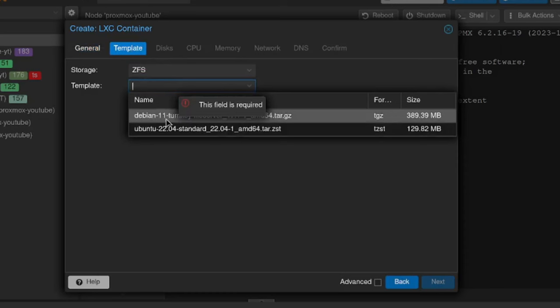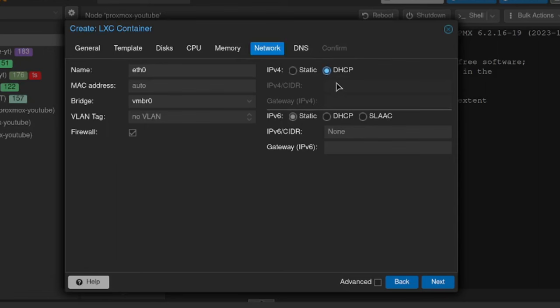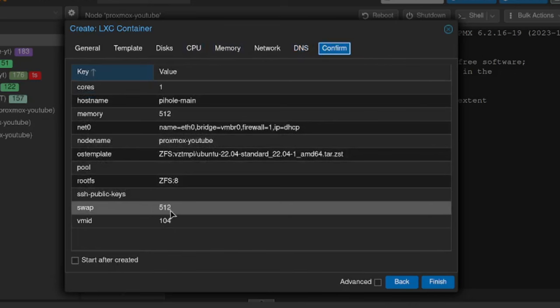Under templates, I will select Ubuntu. Disks, 8 GB is plenty. CPU is one, fine. Memory, 512 MB is plenty for pihole and Tailscale to run. Network, I want to get the DHCP IP address. DNS, I'll leave everything like it is. And confirm, just check if everything here is fine. Yes, I can... no, I don't need to start. No, because we need to amend the config file.